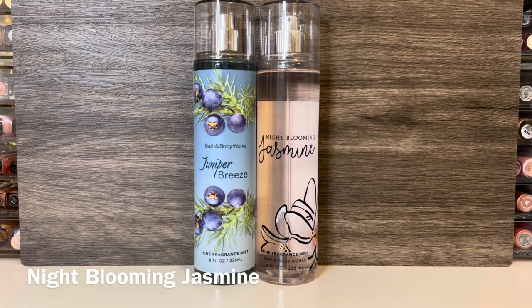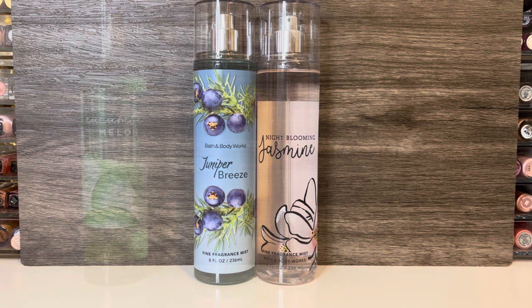And then I have Night Blooming Jasmine, with notes of jasmine flower, white musk, and apple blossom. This is a very floral scent with some muskiness and a hint of apple. The floral has a watery and almost sour quality to it, which I really don't care for. These are both musky floral scents with apple. But Night Blooming Jasmine is much more floral, whereas Juniper Breeze is more clean and fresh. I don't love Night Blooming Jasmine, and I think I actually prefer Juniper Breeze.